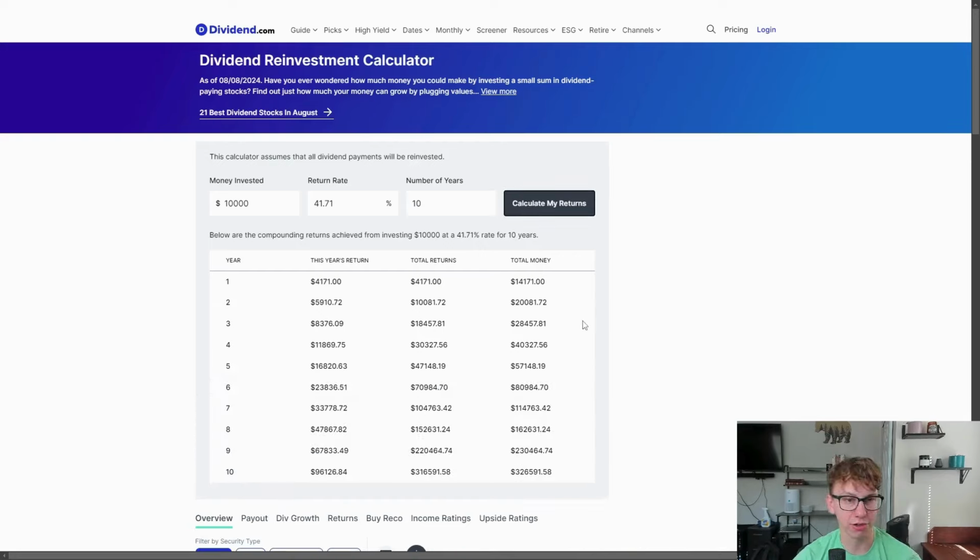So at 10 years, you are now getting $96,000 a year from dividends alone, and your total return is $316,000, an insane amount of money over just a 10-year time span. 96,000 is more than most people make in a year. So definitely no complaints there.